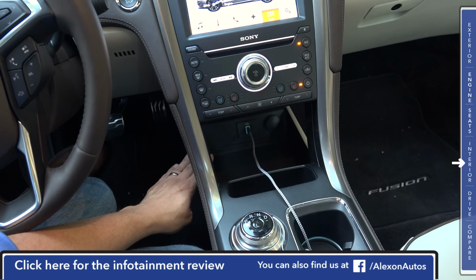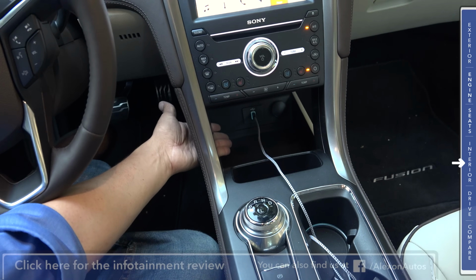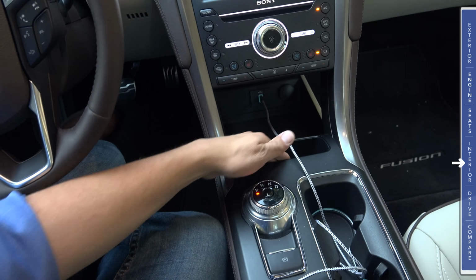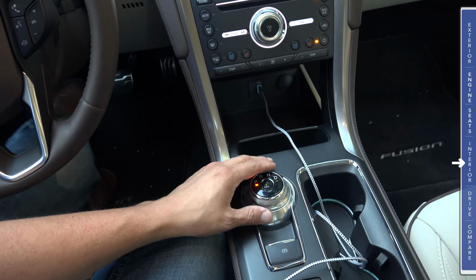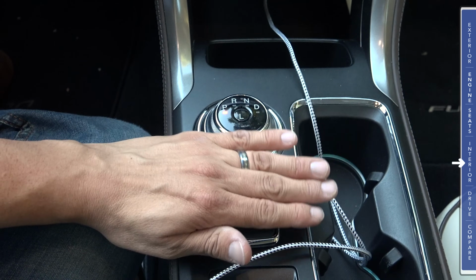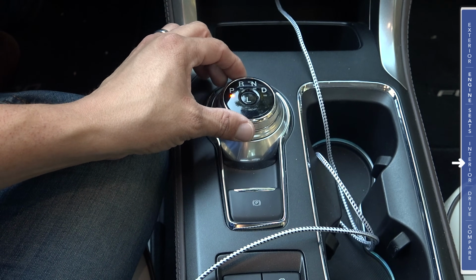Below the controls for the climate control system, we find a single USB input and a 12-volt power port with a large storage compartment that's a little bit larger than before, and we now have a storage slot right here in front of the shifter. The shifter changed to a dial mechanism in order to give us that extra space and larger cup holders, because this dial shifter takes up less room than the previous design.